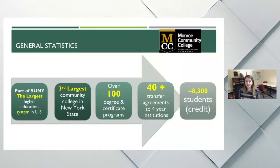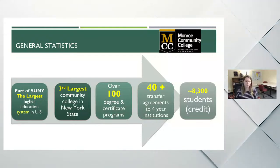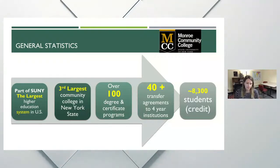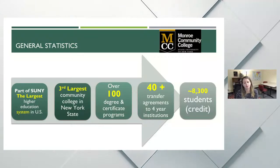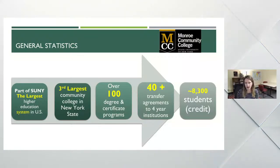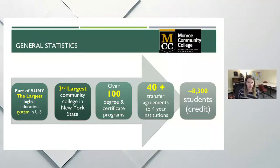And we're about a mid-sized institution as well. We have about 8,300 students right now for credit enrollment. We also have many thousands of other students who are enrolled at MCC through workforce development type of programs, part-time, non-credit, or students who are cross-registered to MCC from local high schools, earning college credit at the same time that they're working on their high school diploma.